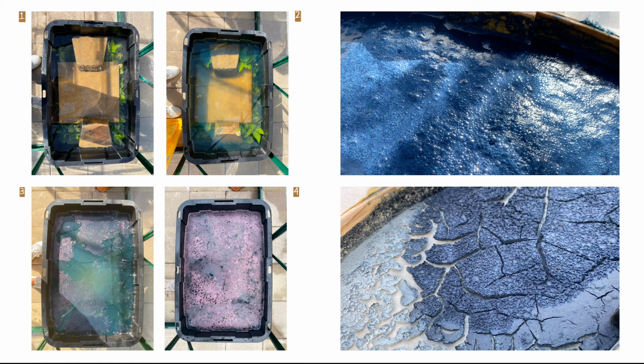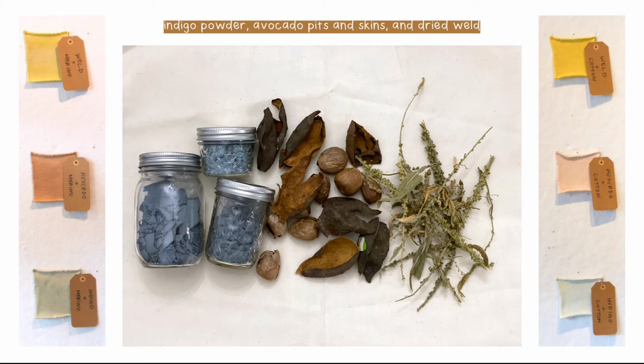Japanese indigo can be fermented into powdered pigment that can be used to start an indigo vat. For this thesis project, 3 basic primaries would be implemented to derive all colors for the collection. The dye matter included indigo for a light blue, avocado skins and pits for a muted pink-red, and dried weld for a bright yellow. Secondary colors such as green, orange, and purple would be generated by overdyeing. This would ensure that all colors in the collection would be consistent and stay clean.